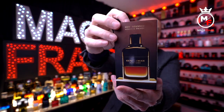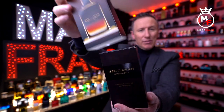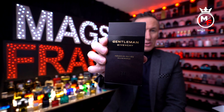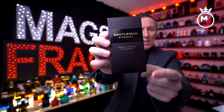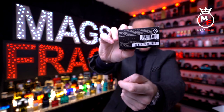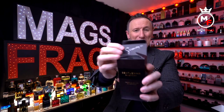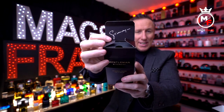Yes, so into the presentation, and the box arrives with this cardboard sleeve over the top of the box, which features an image of the bottle. The box itself is quite minimalistic and comes in a dark brown and black colorway with gold branding on the front. There's the name of the house, the name of the fragrance, and also a small logo at the bottom as well as on the top of the box. Then at the bottom, you've got your usual product information, your barcode and your batch code. Then inside the lid, you've got a little Givenchy signature there, which introduces you to the scent.